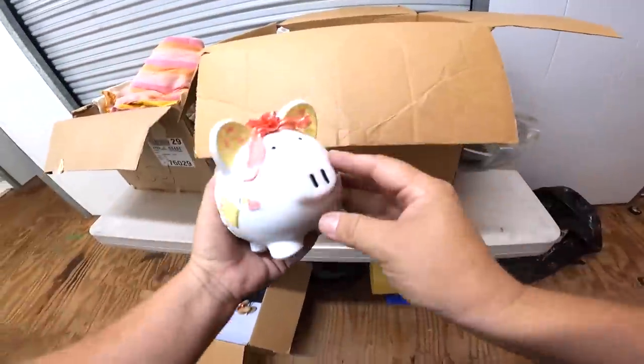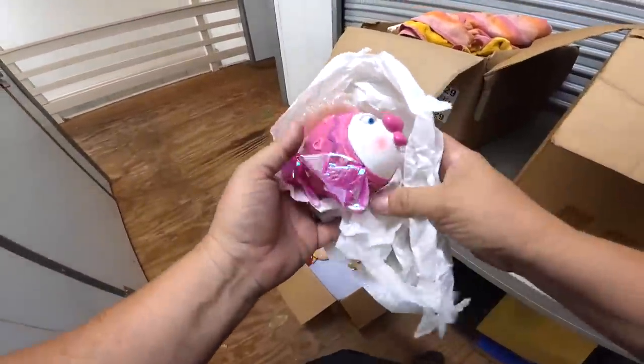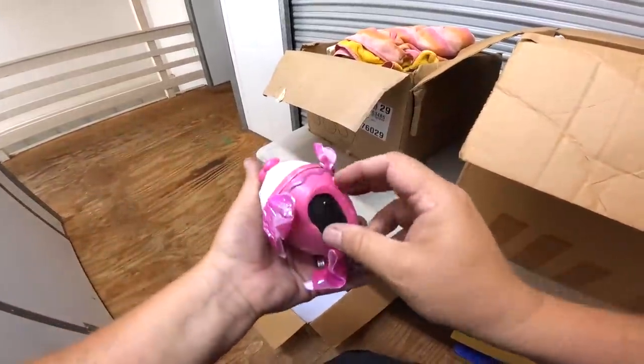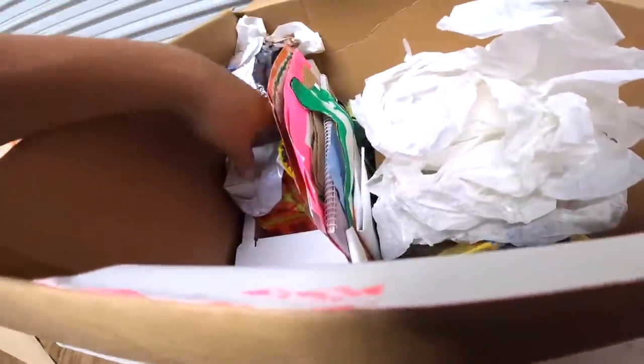Ooh, piggy bank. No piggies, though. Made in China. Ah, another piggy bank. This one's a fish. Wait a second. That's got something in it. What you got for us, little fish? Give it up. Give it up. Ooh, okay, we'll put that fish aside for now.